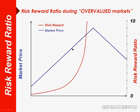Now, what this chart shows is the blue line shows market price rising from kind of a base accumulation phase into a fast moving momentum trend driven stage into what we kind of see as more accelerated, unsustainable, or maybe overvalued market stage. And that is usually the final stage of a market move.